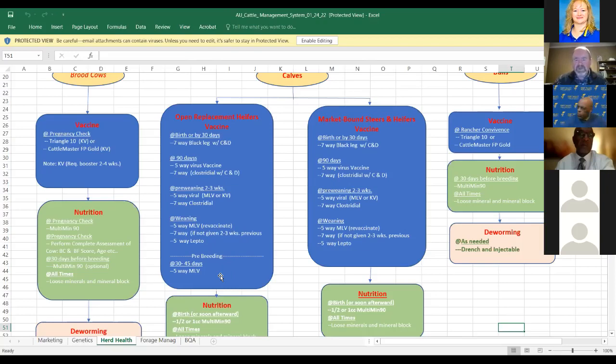So it's the same principle. I want to make sure that I get at least 2 modified lives. Now I can wait and do that after weaning, after separating from the cows. And I just want to point out, as Handy and I were talking about some different scenarios, this is why it's important to work with somebody who knows your herd to develop a vaccination program, because some of the timing and the choices depend on your situation.